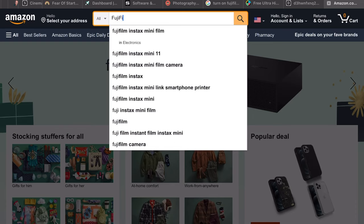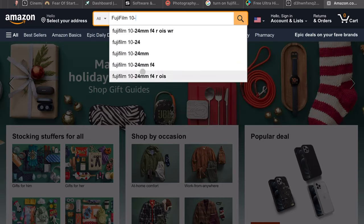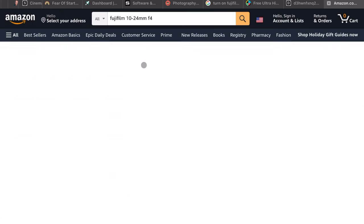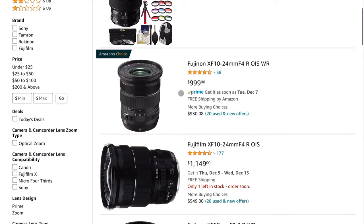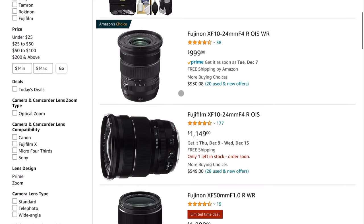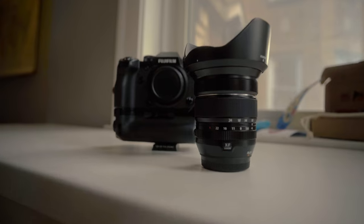This lens is on the pricey side, coming in at around $999, but we'll say it's a little over $1,000 when factoring in taxes. Would I recommend it? I would say yeah. Would I purchase it? The answer is also yes. Will I be keeping it? The answer is no, and that is because I cannot justify the purchase based on the camera I am using it with.